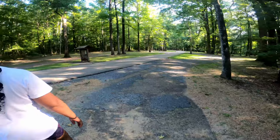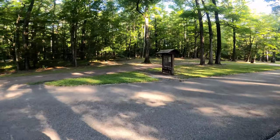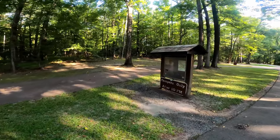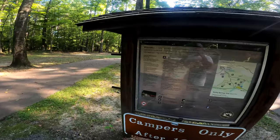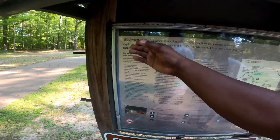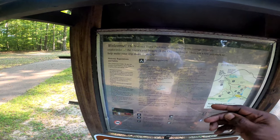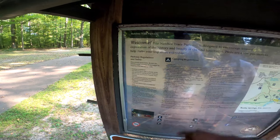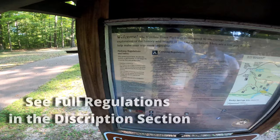So let's head over here to the rules, and I'm gonna read basically the rules, because it appears that people are confused on how long you can stay here. Of course, they got regulations and safety. It says, welcome to Natchez Trace Parkway, designed to encourage leisurely exploration of the history and the beauty of the old Southwest. Here are a few pointers to help make your trip more enjoyable. And they got this, and then campground regulations.